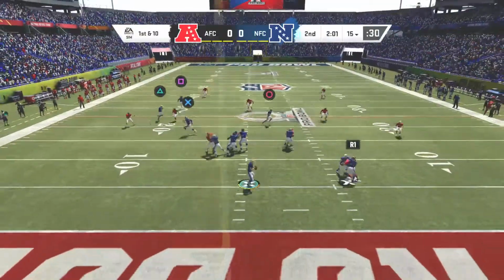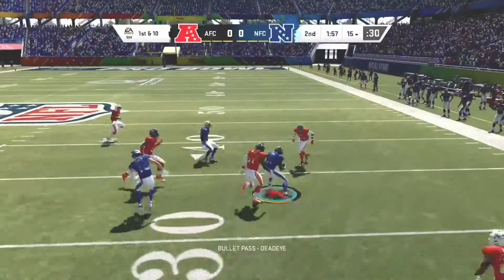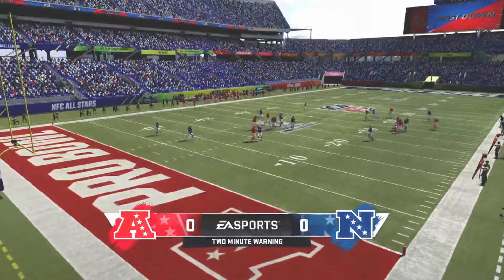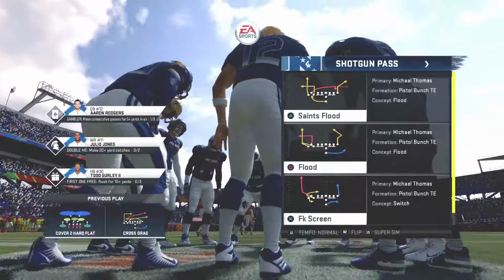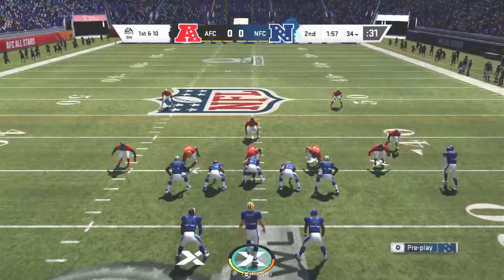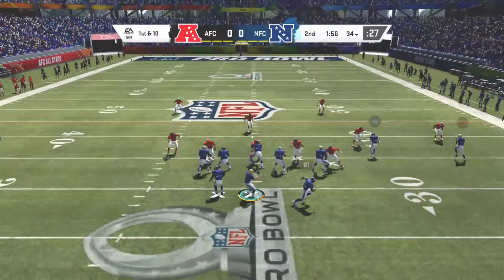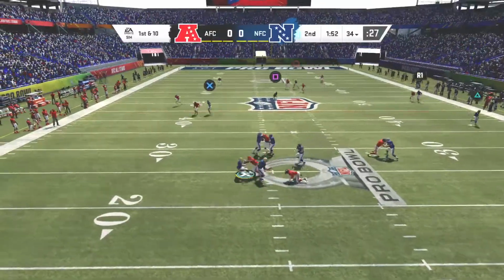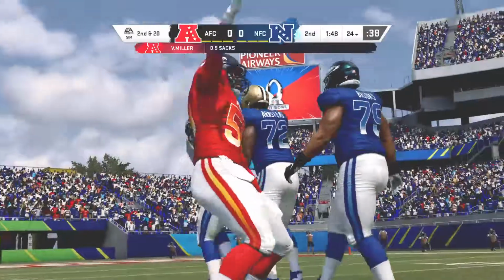On 1st and 10, here's Rodgers. He completes it to Julio Jones. And he gets this one just shy of the 35 to the 34. Throwing on 1st down is Rodgers. Well, the pressure gets home, and the AFC comes up with a sack.